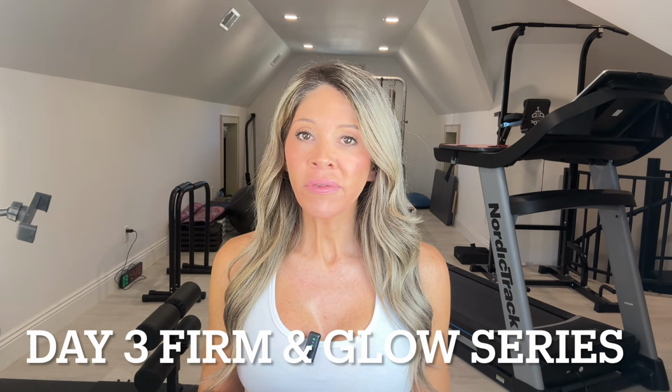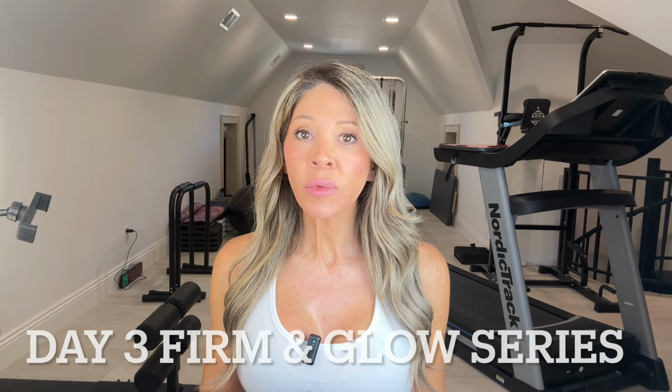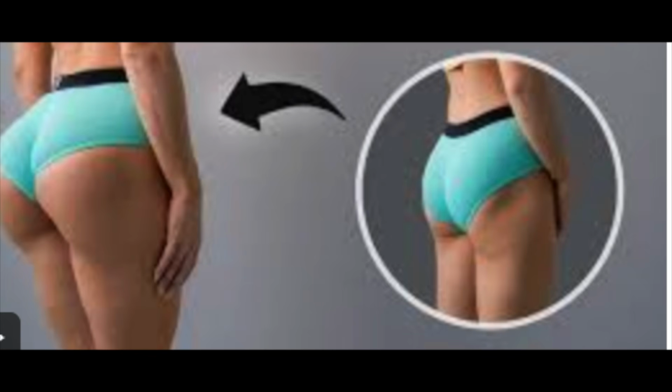Today is day 3 of the Firm and Glow series, and today we're tackling glutes. So if you are a woman over 40 or 50 like me and struggling with your body changes and what you're doing is not working, you're working out and you still feel like your skin isn't responding, you still feel like you have cellulite, crepey skin, then this video is for you.